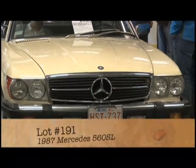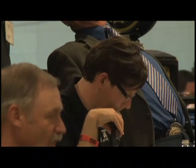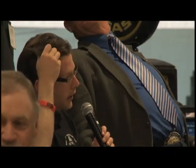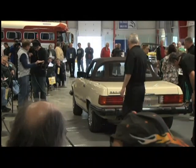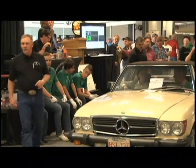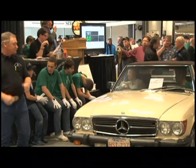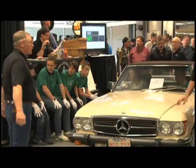Lot number 191. 1987 560 SL. This little Mercedes is completely original. I've watched these things bring some big, big dollars very recently. Many Mercedes enthusiasts consider the Mercedes 560 SL to be a modern-day collectible, and I think most of us would agree if you watch these come to sale.